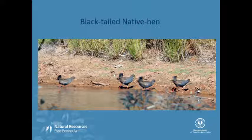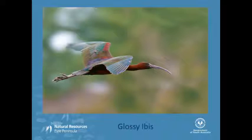So black-tailed native hen. This guy is one of my favourite birds. Glossy ibis. We had four or five of them down on the Big Swamp last year. So look around, you'll see them now and then. These feathers, remember we talked about the physical coloration, and we talked about the iridescent type of coloration. So they can look very bland and brown, and then they'll turn into the light and bang, you get that.